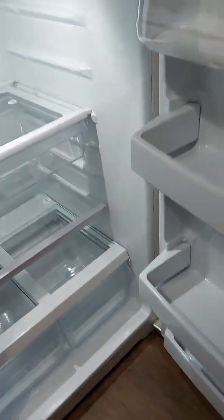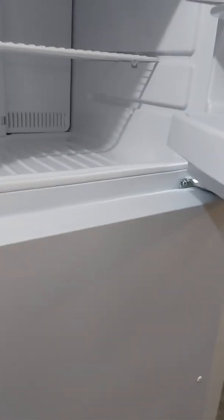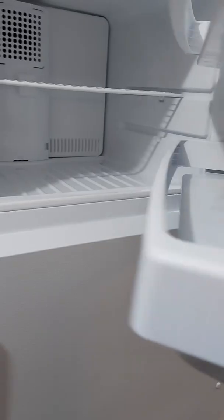Yeah, a lot of stuff isn't clean. Most of it's not been cleaned. Crap all over. New fridge looks to be a pretty nice size. Looks pretty good in there. And freezer. It's probably the same size as what my freezer was.